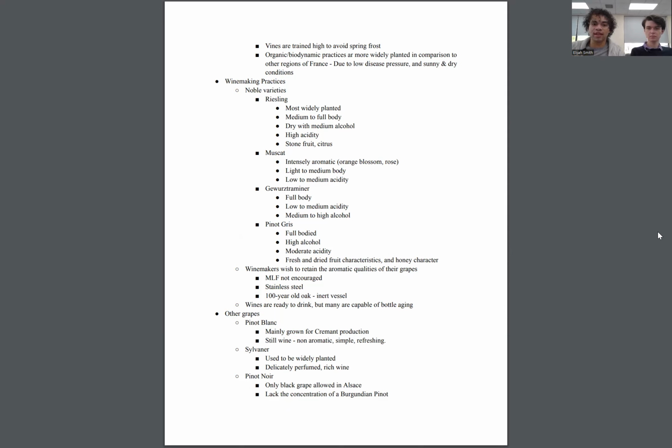We're using a lot of stainless steel, and when we are using oak, it's old oak and it's large format oak. So we're thinking 500 and 1,000 liters, just very large. And the purpose isn't necessarily to impart oak flavor, because you're not using new oak. You're just getting a light bit of oxidation, and you get a little bit more complexity in your wine, as opposed to aging in stainless.